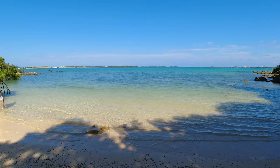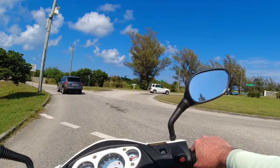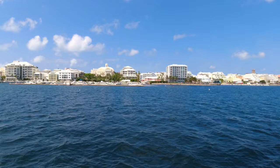All right, here we are. We're coming into the town of St. George, which is another place. I would have to do a whole separate video on this because there's so much to see. I can't put it in here. You'll see some of Hamilton, which is the larger of the two towns. You've got Hamilton and St. George, but St. George is beautiful too.